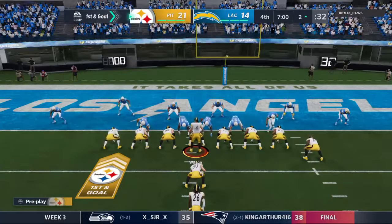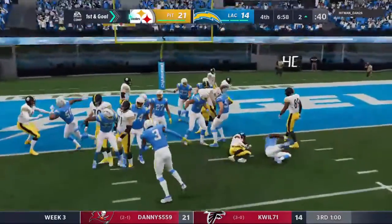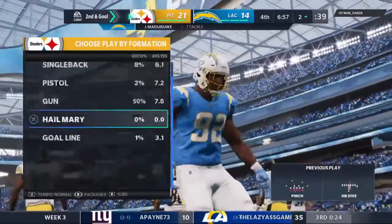So 1st and goal, 6 points here would go a long way toward wrapping this one up. They'll run with McFarland. Nothing doing there. They're going to wind up holding him at the 2. No gain there, and it's going to set up 2nd and goal.